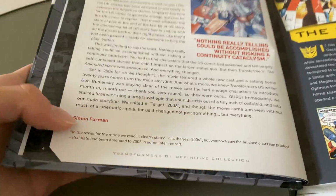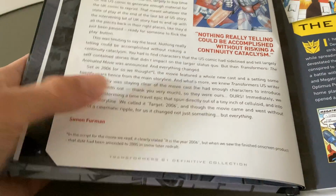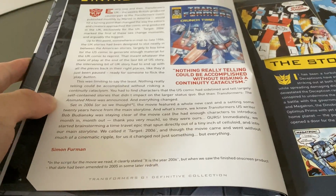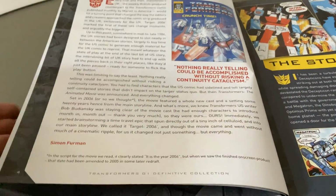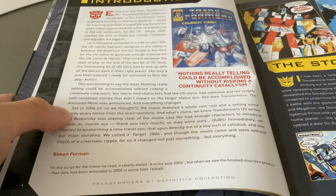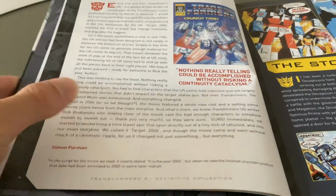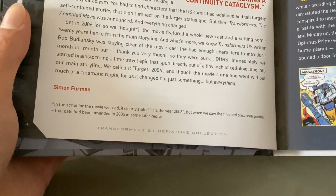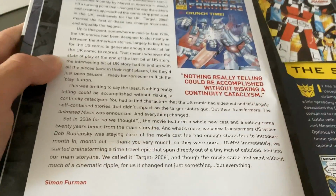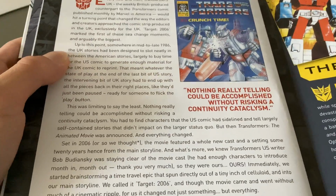It's saying here that originally the script said it was 2006, because of course, Transformers the Movie did not come out here until December 1986. And the original script had 2006 as the year, but of course, as we know, it was changed to 2005, as you see, it's mentioned there. Now we've got one of the covers from one of the issues of Target 2006.